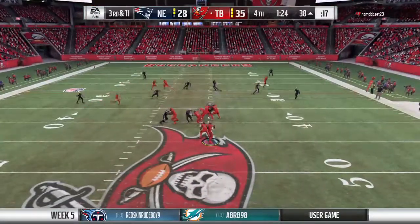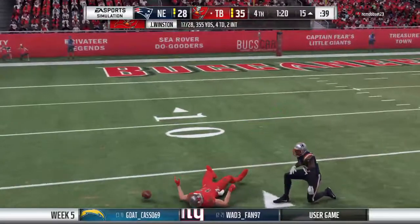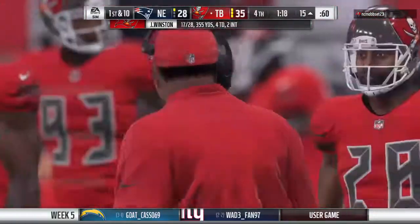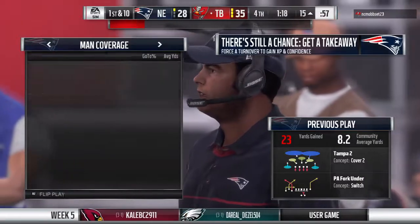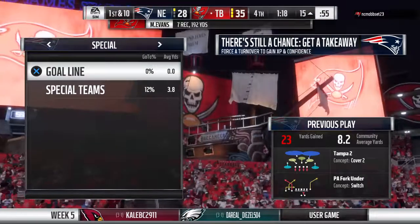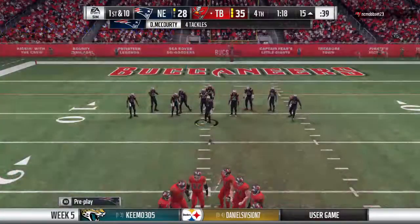Winston. And he's going to be taken down, but not before reaching the 15-yard line. Now a second timeout called for by the defense. And they'll be disappointed to have to burn one there after giving up the first down.